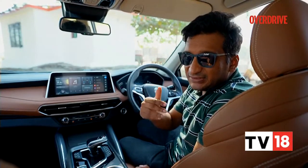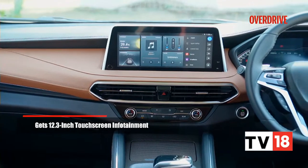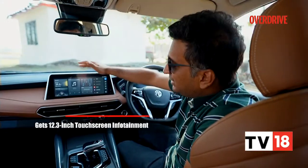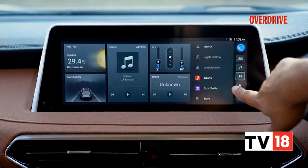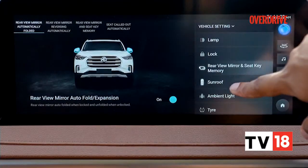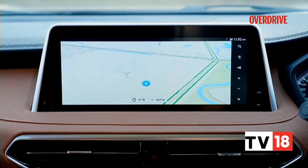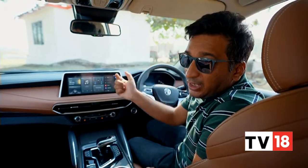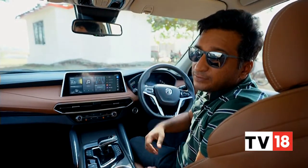Now for what's changed on the inside of the new Gloster, most of them are centered around this 12.3-inch touchscreen. The screen itself remains the same, although you do get a new interface. It's shared with what you find in the MG Astor, and it's much more intuitive than what the Gloster got before. So the menus are a bit more legible, they're easier to navigate, a bit more sensible, and you also get more functions. For example, the MapmyIndia navigation will also show you the weather as well as the AQI, which is a nice touch. And the iSmart app will also now give you details about how to control the air conditioning, the ambient lighting and so on right from the phone, so you can do that on the move.